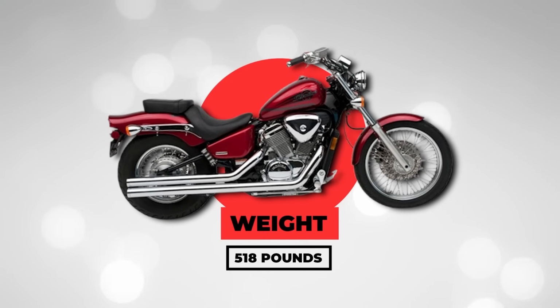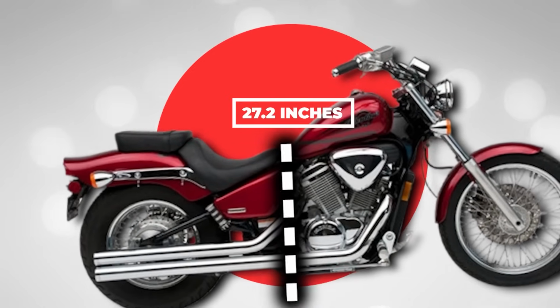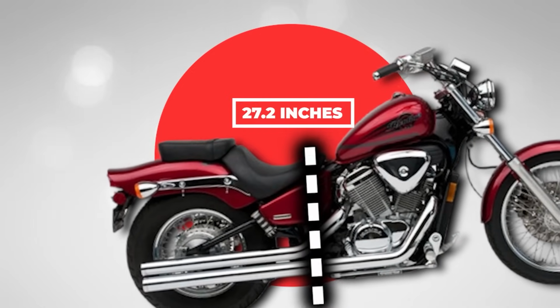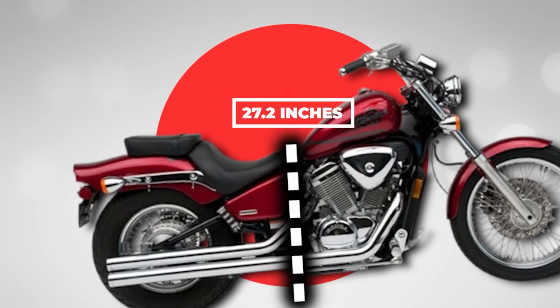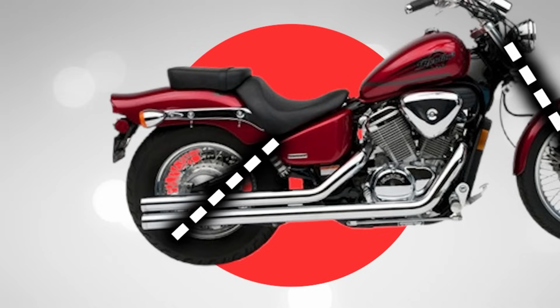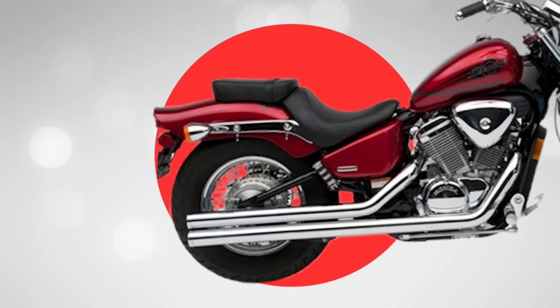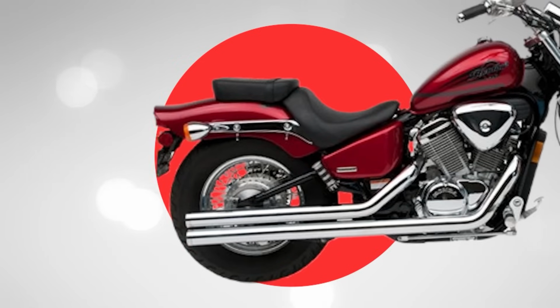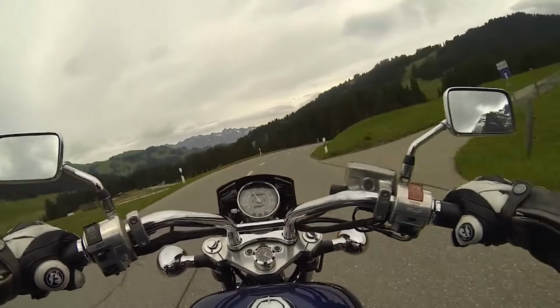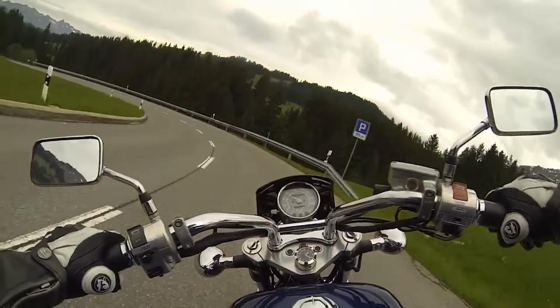This cruiser weighs in at 518 pounds wet and sits low with a 27.2-inch seat height, giving riders a relaxed, feet-forward posture and confident control at stops. The suspension setup includes a standard telescopic front fork and dual rear shocks tuned for smooth, steady cruising on rough pavement or long highway stretches. Braking is handled by a single front disc and a rear drum, offering effective and balanced stopping performance with minimal complexity. It uses a shaft drive system instead of a chain, which cuts down drastically on maintenance and helps keep the bike running clean and quiet.